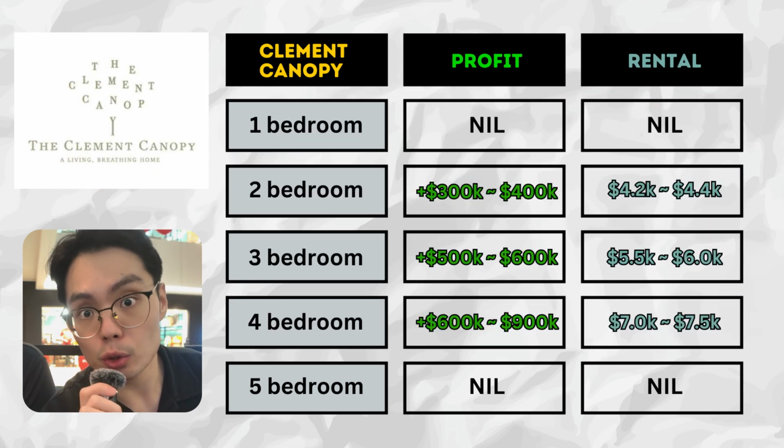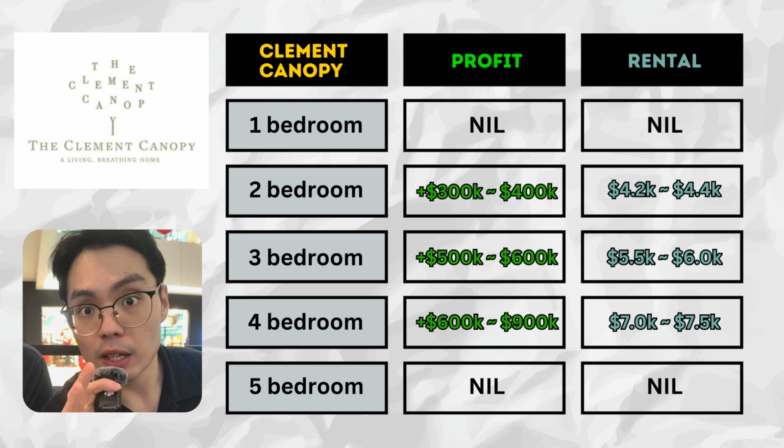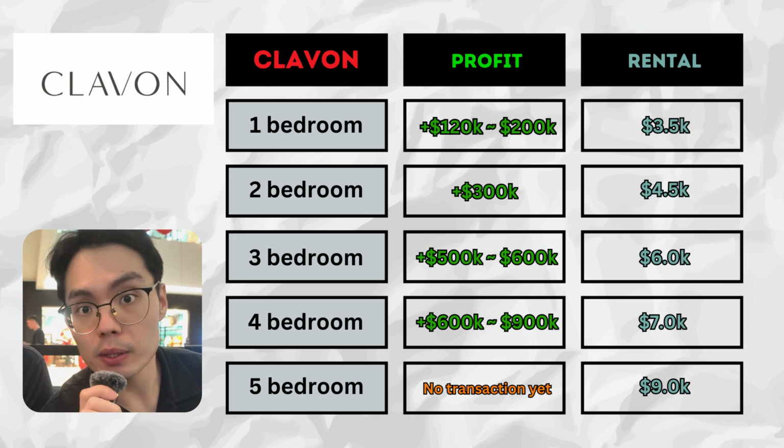And the rental is also not too bad. Their 2 bedroom can fetch about $4,200 to $4,400. 3 bedroom about $5,500 to $6,000. Their 4 bedroom rental can fetch about $7,000 to $7,500.